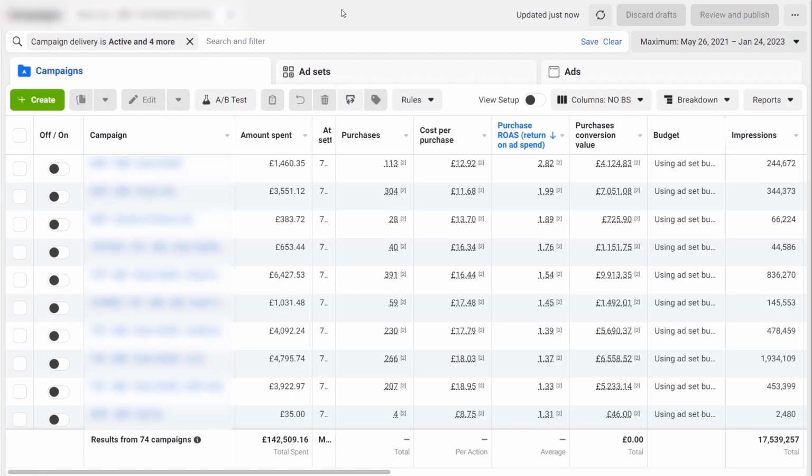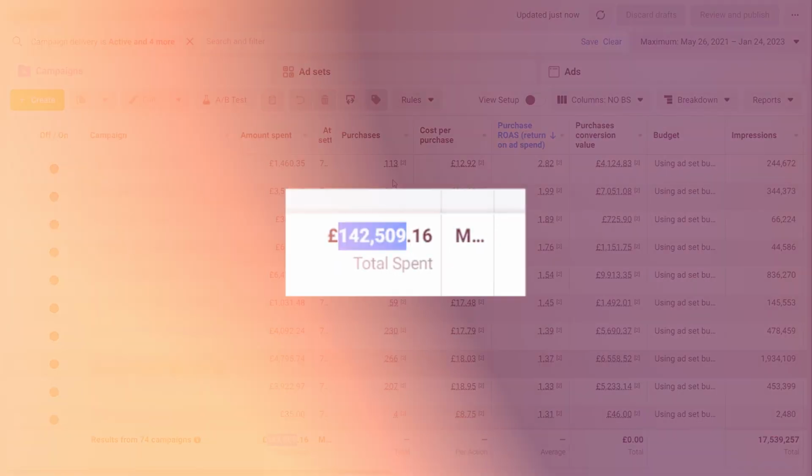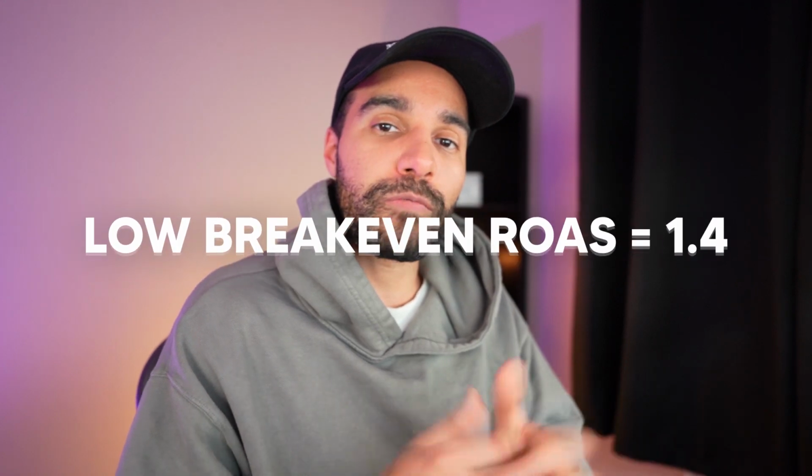And that's what you're trying to find, those bulk products that are going to bring in the majority of your sales. If you have a look inside of Facebook campaigns, you will see that we spent £152,000. Now in dollars, that is around about $175,000. That means that it gave us a total ROAS of around about 1.8. Now this isn't fantastic, however we did have a low break-even ROAS at about 1.4, which means we were able to come out with a profit of just shy of 20%.